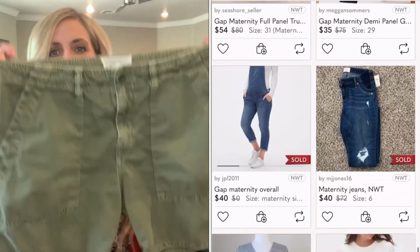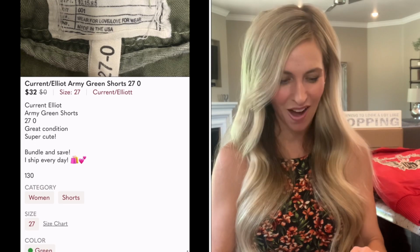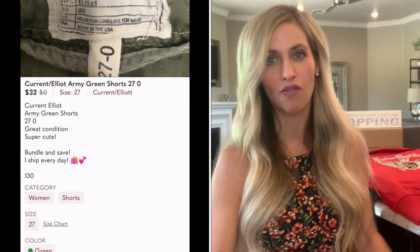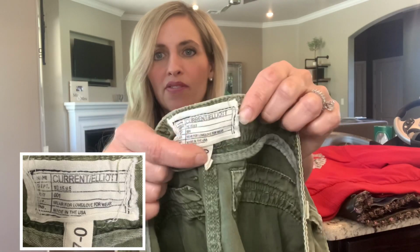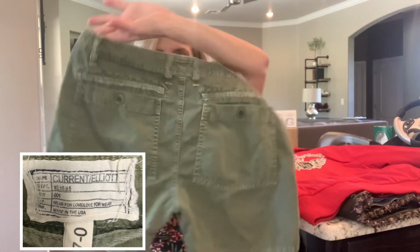So the one pair of shorts that I picked up, Current Elliott, and I had never found that brand before, but I remember hearing that brand name from other people on YouTube. So I thought, oh, I think that's a brand. So I looked it up and it had pretty good comps. So I think it should sell for $25. It costs $4.54. And here's the tag. I will have the listing on the side though, where you'll probably be able to see it better. So they're in great condition. So I was excited to get my first Current Elliott piece.